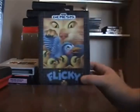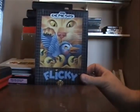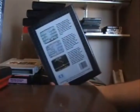And there was a game on there that I'd never heard of before, never played before, but I instantly fell in love with it. And it was another one that seemed to be hard to find. But this one is complete with instructions. It's Flicky. I'm hoping to do a review on this. Don't know when I'll have time, but it's a really fun Genesis game.